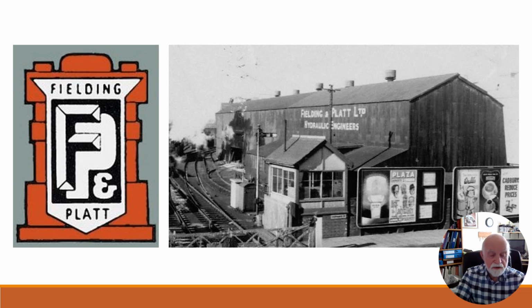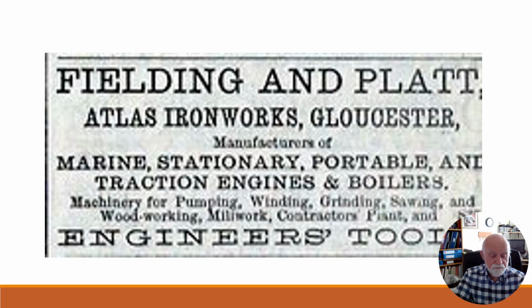Fielding and Platt was founded in 1866 by two Lancashire men, Samuel Fielding and James Platt. They were hydraulic engineers and manufactured a variety of heavy machinery for pumping, winding, sawing and woodworking, etc. Booth's vacuum cleaner was not their usual type of thing. One wonders whether this was an exception because of Booth's local pedigree and models being a newer innovation. Perhaps being a Freemason helped.